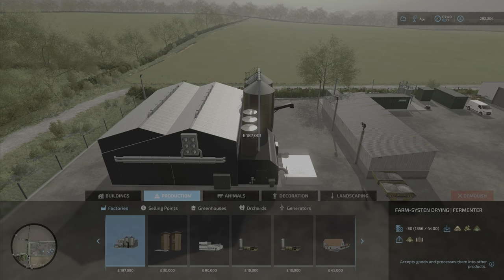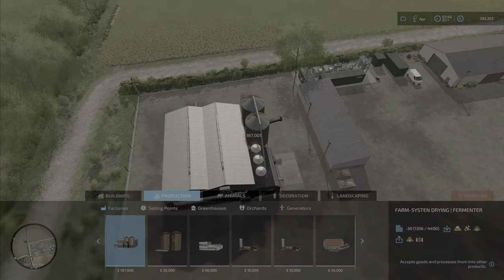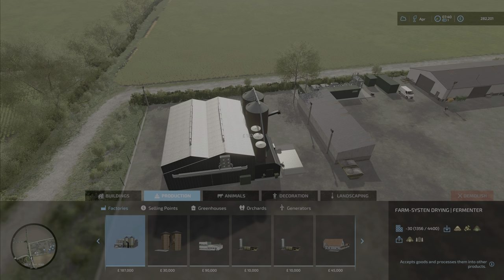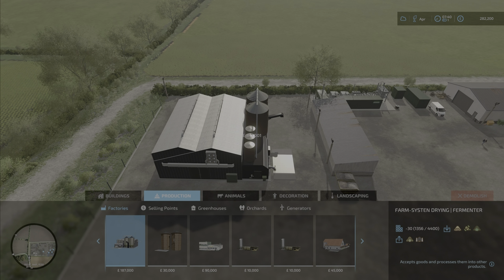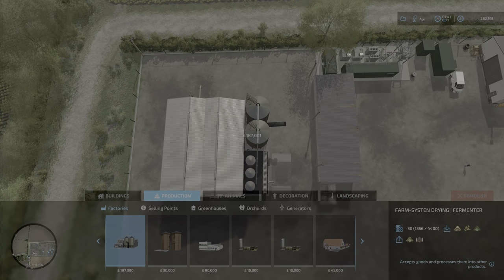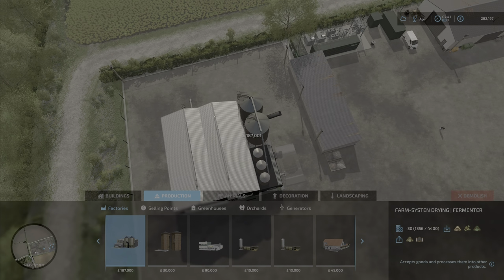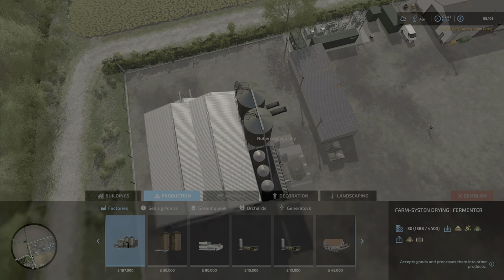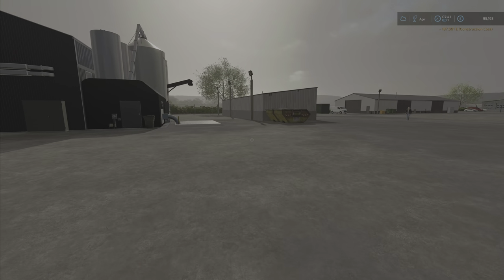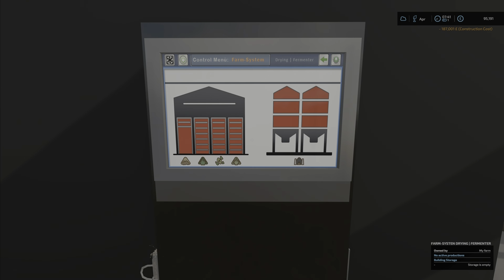So I think I will put it like so, just maybe helpers can dump their load straight to here if the dump point is like this. So yeah, I think I'll put it here so there's a little turning space. Yeah, that's good. Okay, so here we go. Yeah, pretty expensive, but that's pretty cool.